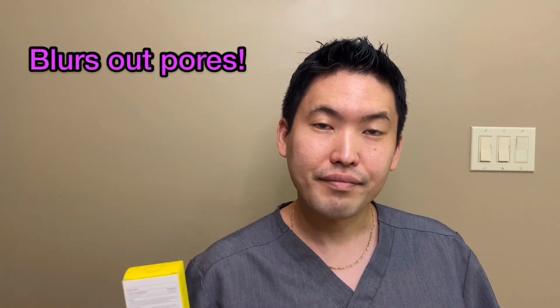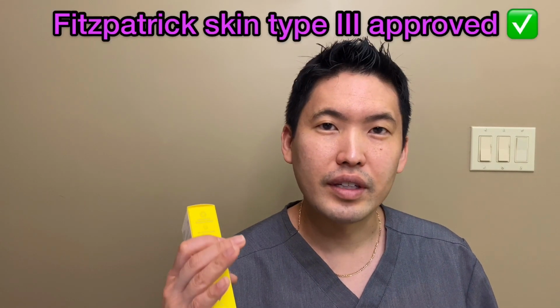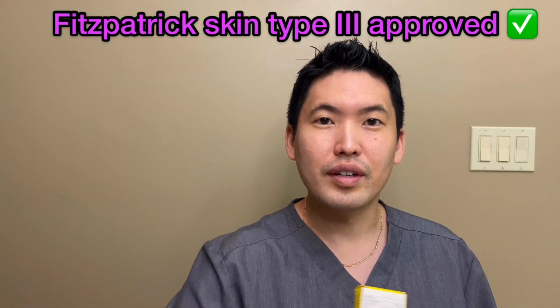And I was really impressed by how it really did blur out your pores. Me being skin type 3, it really did blend in nicely. At first I was like, oh, it does make my skin tone look a little lighter. But the more I let it set in, it did blend in very well, and it didn't change my skin tone much. Skin type 3 means that I do have a tendency to get tan, but as you can tell, I'm not very tan right now living in Seattle, but I do have the tendency to get pretty tan coming from Hawaii. So this does blend in very nicely. My wife is also skin type 3 and she really liked it too. And it really did blend in very nicely.